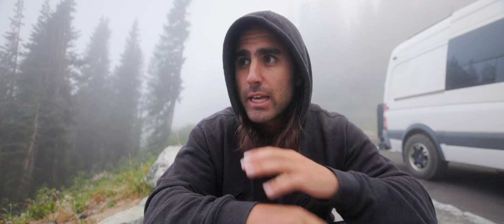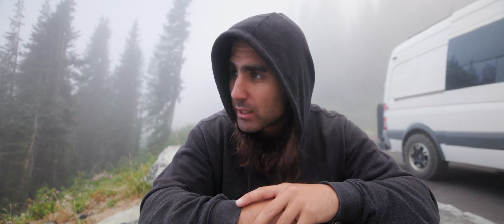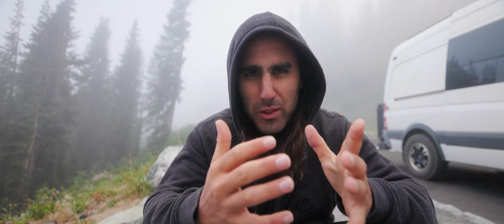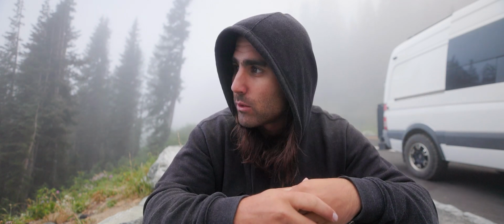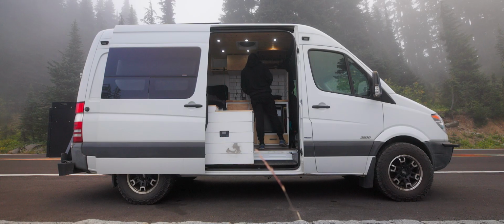It's basically every day just a sunny bluebird day. So it's really neat to actually get some weather like this. I'm digging it. So I'm gonna explore the sunrise part of the park today. Hopefully some of this fog will burn off.